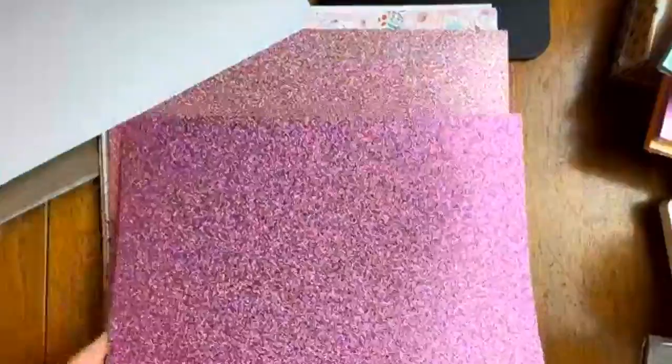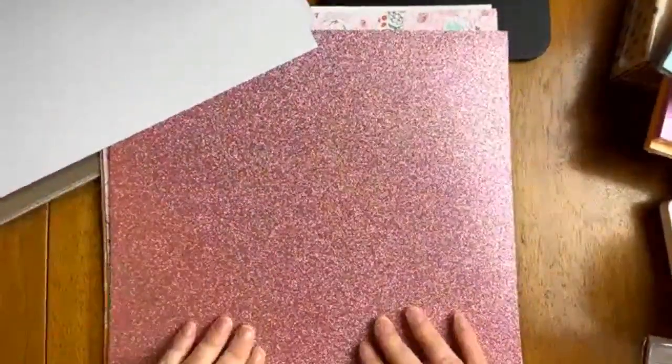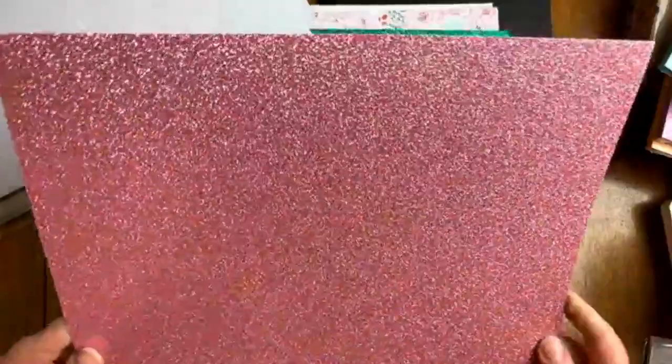So just so that you guys know, here's Petunia Pop. Really, really close to their colors. So I'm just eyeballing the ribbon over here. These are really on point. I love this pink. Oh my gosh. It's even more beautiful in person than I thought it was going to be.